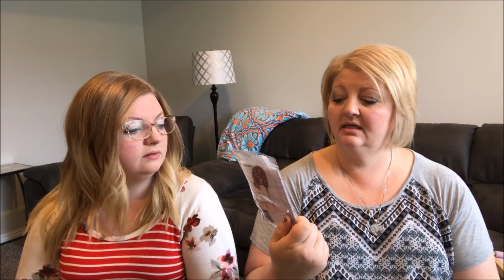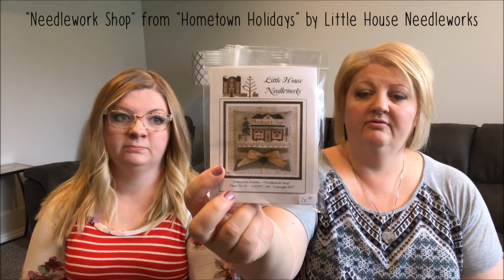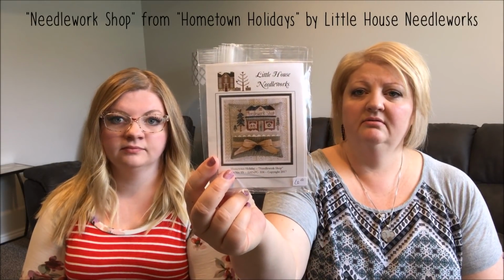And because I finished the tree lot, I was going through all the hometown holiday patterns that I have and kitting them up. And this is the Needlework shop. And I had every floss color. I've just kind of stuck them in the back of here. I've got all the colors and everything I need for that one. So that's going to be my April Needlework shop. Or April hometown holiday that I'm going to work on is the Needlework shop.